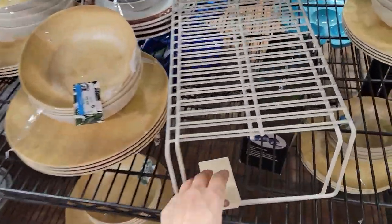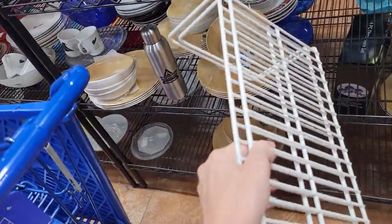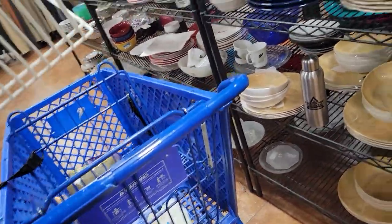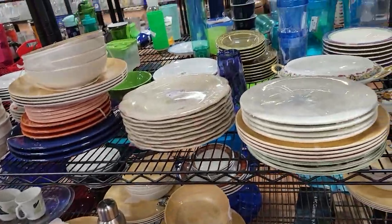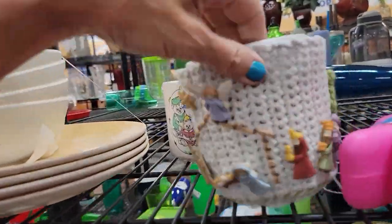But I tell you what I might pick up is these racks that I can use to make more space on some of my shelves. So $2.99, I'm picking those up. Just to help make life a little easier.